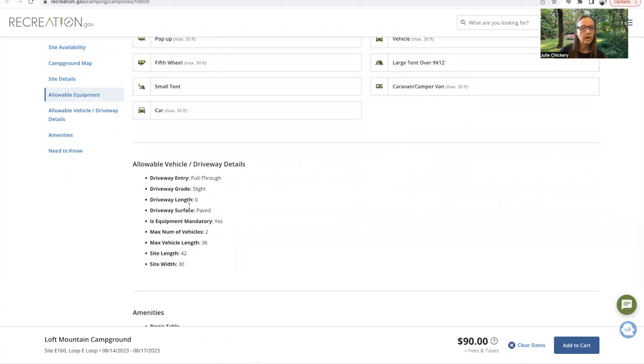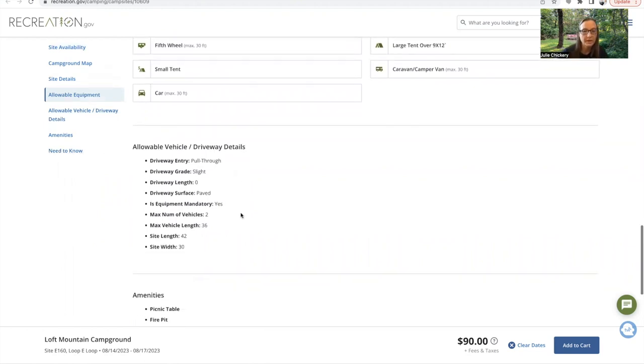But here's where the really good information always is. Click on allowable equipment and allowable vehicle driveway details. And this is going to give you really good information. First off, it's a pull through. They tell you if it's a slight or a significant grade. So that's really good to know. And this one, they called it a slight grade. I really didn't even feel like there was one. So it was very slight. It also tells you here where it tells you driveway length.